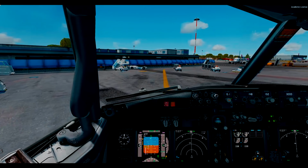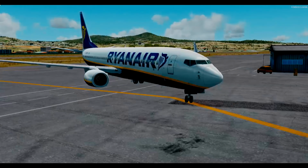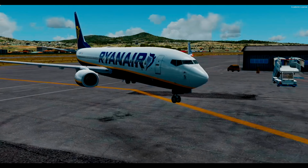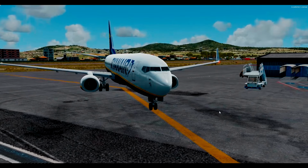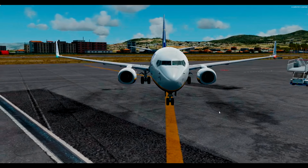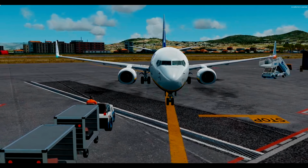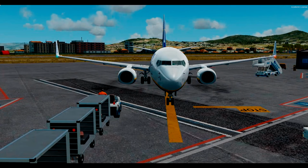I think that's the marshaller in the background. Here it is as well. Let's go this way and this way. I don't know what my nose gear is doing. There we go. There you go. Just making sure it's on the line. Nice. And there we go. And we can stop right about here. Awesome.